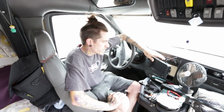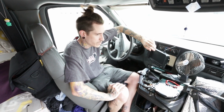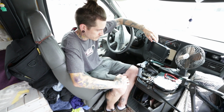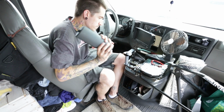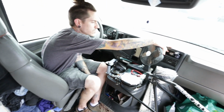I did install a backup camera, so this is just a screen for that. It's not used for anything else. When I'm planning on backing up, I just plug it into the 12 volt and it powers up and I can see what's behind me. This is our only way of playing music in the bus, so this is a speaker and navigation for us. This is where we keep our flashlights.